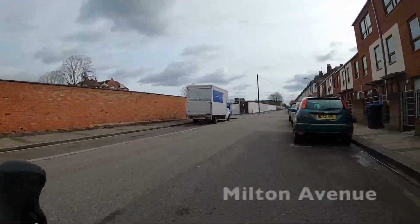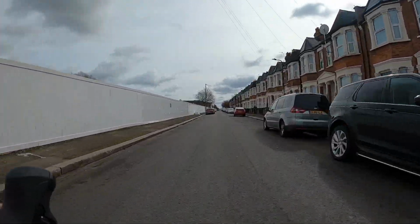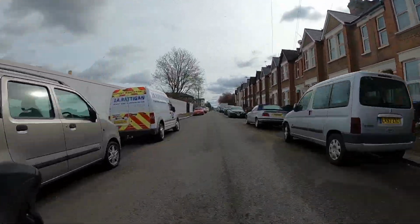Now we're emerging here onto Milton Avenue. It's taken us straight into another one of Brent Council's healthy neighbourhoods. So again, you're not going to run into any through traffic on here, and we've got a nice wide cycleway.